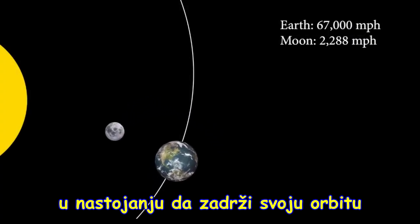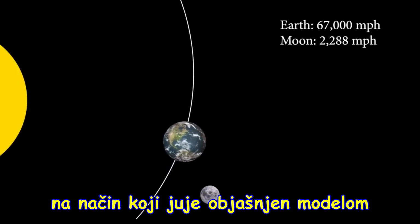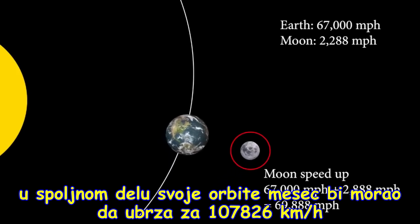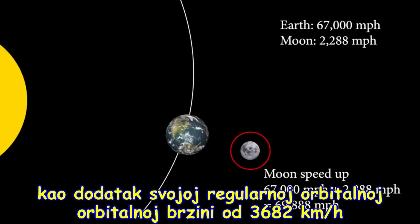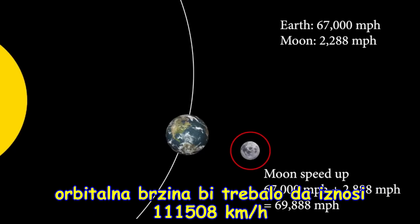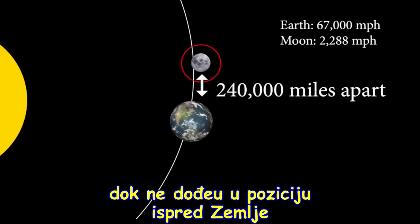order to maintain its regular orbit, the Moon would have to be constantly and drastically changing its speed in ways completely unaccounted for by the model. In the outer part of its orbit, the Moon would have to speed up 67,000 miles per hour, in addition to its regular speed of 2,288 miles per hour, just to keep up with the Earth. So the Moon would then be traveling at 69,288 miles per hour when it reached the front of the Earth.